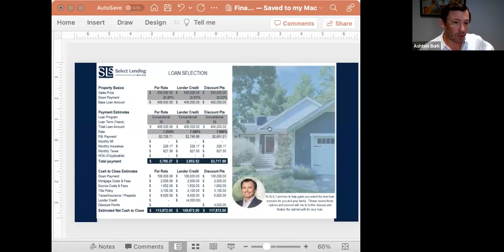So in column 1, which is the PAR rate, there's no credit, there's no points. With the lender credit, taking the higher rate, you're getting $4,000 back, 1%. In the discount point column, you're paying an extra $4,000 for the 7% rate. And you can show at the very bottom what the estimated cash to close is. So in this scenario, I just threw in rough estimates on numbers, but you really would focus here.